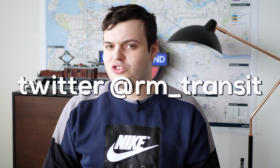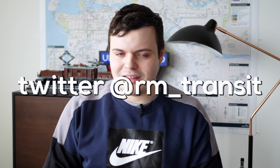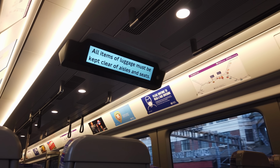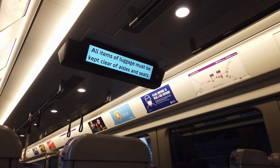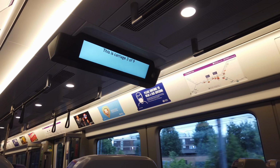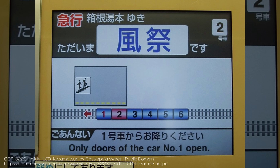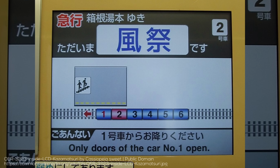Now, I did tweet about this next opinion. Make sure you're following me on Twitter for more off-the-cuff opinions at RM Transit, but I do think the digital wayfinding screen displays that are seen on the trains could be improved. In particular, the view that says "You're in car 3 of 9" is not super useful, and I think replacing it with a screen that shows the train, the next station, and where you are relative to the exits would be super useful. You see this a lot in places like Japan.